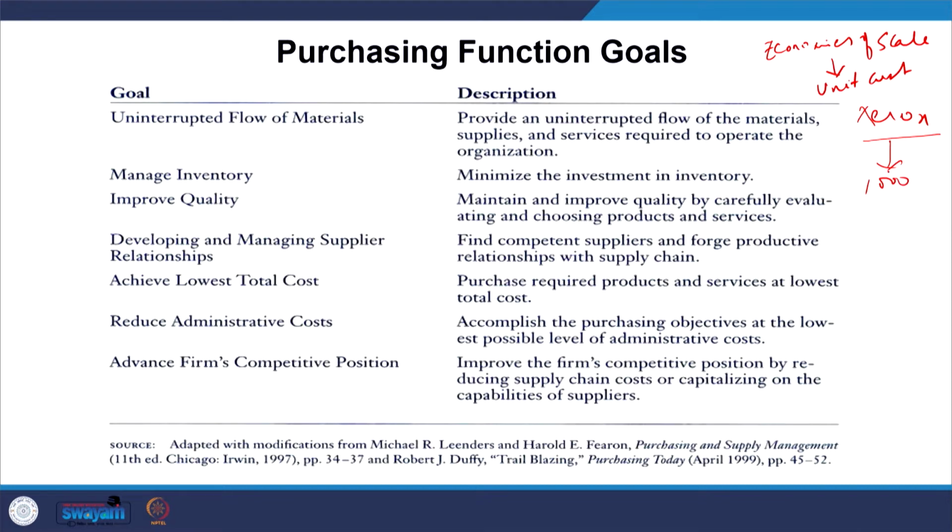So, just imagine, so many suppliers, the quality of the material might be different, right. So, in such a situation, how do you ensure to collect the best material or the best quality raw material, right. Then another important goal of purchasing is to constantly monitor your supplier and build a good relationship with them. Now, why is that important?